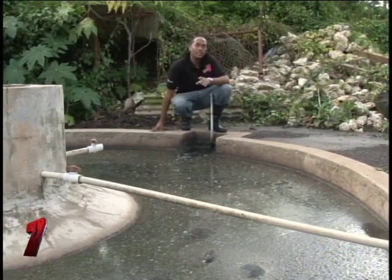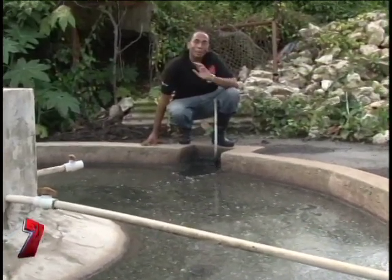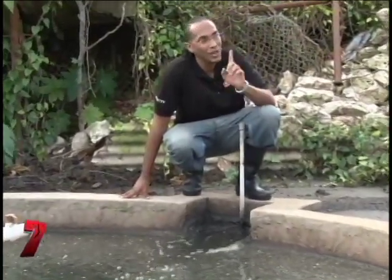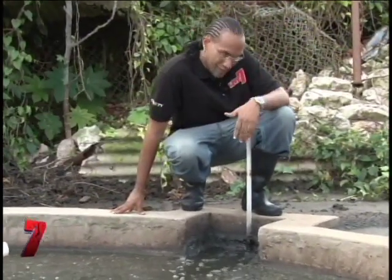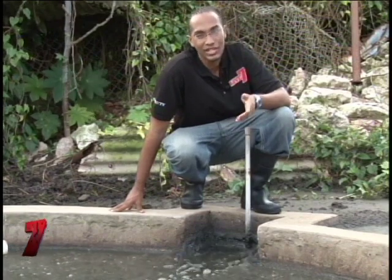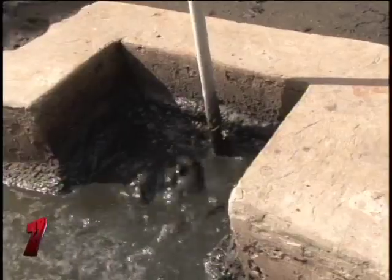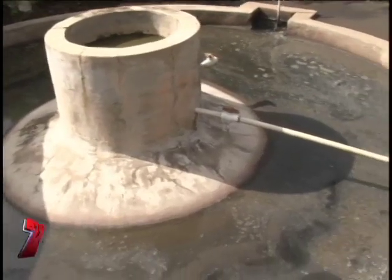Here we have a critical component of Mr. Smith's renewable energy setup, the biodigester, which is responsible for trapping and pumping the methane gas up to the house. Here we have evidence of the methane gas's production, where excess gas rises to the surface, causing the water to bubble.